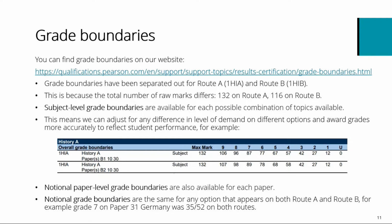Now these grade boundaries have been separated out for Route A and Route B, and this is obviously because the total number of marks differs across each route because of the different combinations of topics. On Route A, the total raw mark was 132, and on Route B, it was 116.